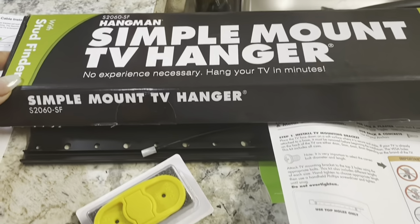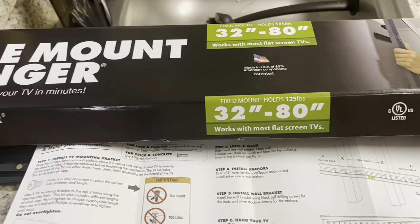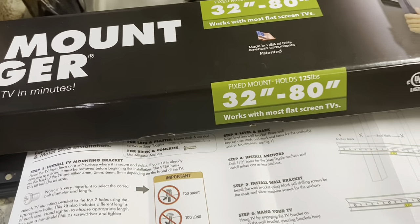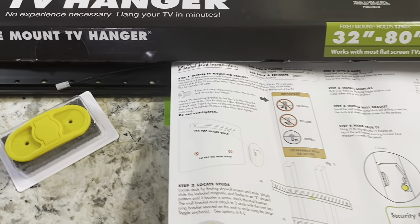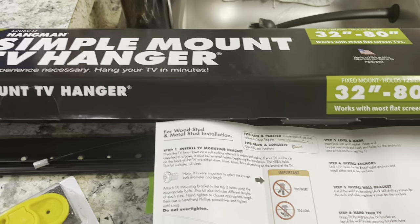So here I had actually picked up this little simple wall TV hanger from Walmart. This was $35, because I wasn't sure which one to get. Did y'all know there's so many options in Walmart just to pick up a doggone TV mount? Oh my god. So I went with this one. It said simple. Simple is what I needed because I was already confused when I went there looking for one.